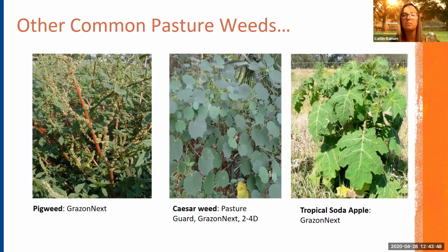Next, we're going to go into some common pasture weeds. And if consumed in large amounts, some of these technically can be considered toxic to your livestock. Pigweed and tropical soda apple being two of those plants that could technically be considered toxic, but we don't usually look at them as being toxic.